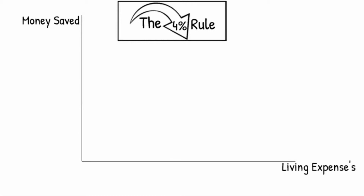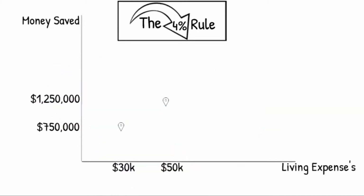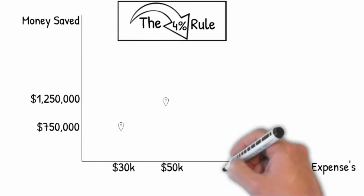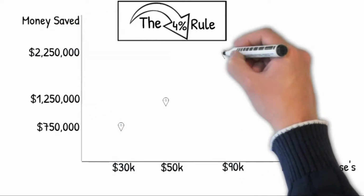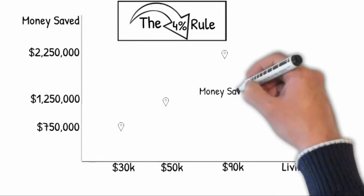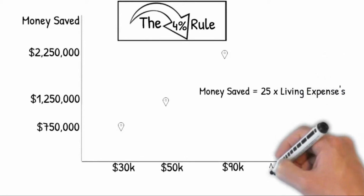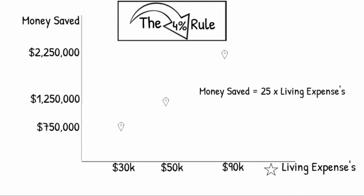So using the 4% rule, if you need $30,000 to maintain your standard of living, you would need $750,000 in savings. If your living expenses are $50,000, then you would need $1,250,000 saved. If your living expenses are $90,000 per year, then you would need $2,250,000 saved. An easy way to think about this is that your savings need to equal 25 times your living expenses. So becoming financially independent has everything to do with your budget.